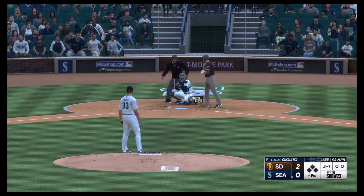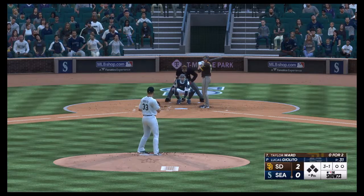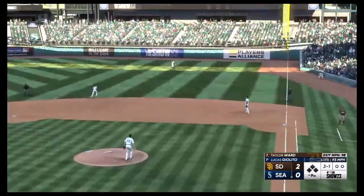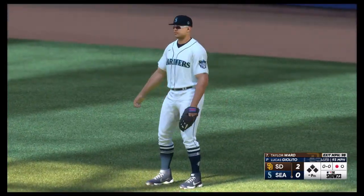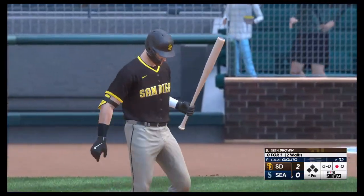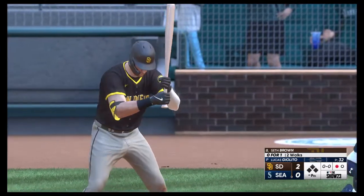That's down and in. Slice to right. One up, one down. Here's the center fielder, Seth Brown. The outfield shifted pretty heavily towards right field.